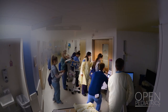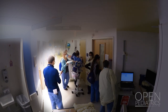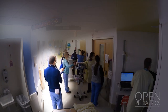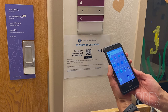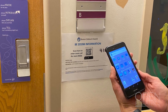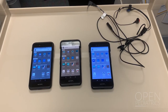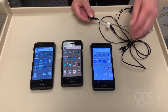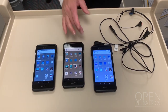Communication has distinct challenges. In addition to usual team huddles and assigning roles, establishing a plan for communication between the inside and outside team is essential. Zoom ID numbers and login information should be posted inside each patient room and outside the patient's door whenever possible. Consideration for both audio, such as smartphones, and visual, such as writing on whiteboards, is recommended.